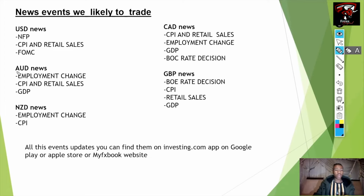Secondly, let's go to the Australian news, which is the AUD news. On the AUD news, firstly we have the employment change, which is similar to the USD news, meaning we're focusing on how many people are working and how many people are unemployed, because we want to identify how many people actually contribute to the economy of Australia. Secondly, we have the CPI and the retail sales, which also focus on consumer spending, which is important too. And then lastly, we have the GDP here.